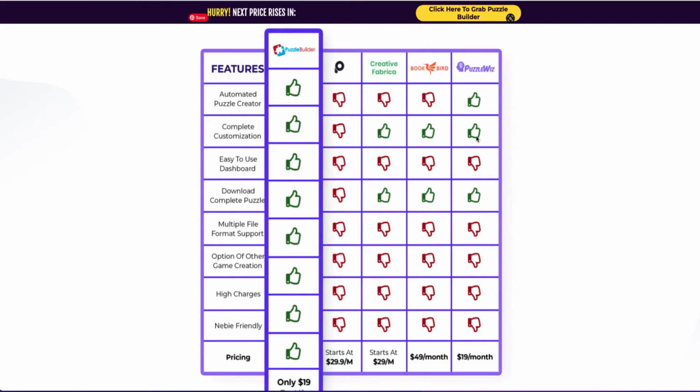And then Puzzle Whiz, yes, it comes out as a PDF file, but you can edit it. All of these you can edit them because they usually give you loads of different file types. They give you PNGs, JPEGs, SVGs, you name it. Easy to use dashboard, I've got to agree with that one. Puzzle Whiz, same. All of these have easy to use dashboards, except this one, I can't comment on that one because I personally don't know.